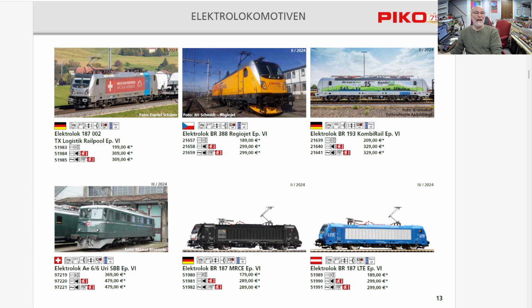We continue on, a Class 187. I actually have a Class 187. That is for a private company, Germany. Then you have a Czech Class 388, which looks a little bit like a Taurus, but I know it's not. But BR 388 RegioJet. So maybe it is a Taurus. That's Czech Republic. That's a cool one. I actually saw Roco had a model of that last year because I saw it at a shop in Germany. Thought it was kind of cool looking.